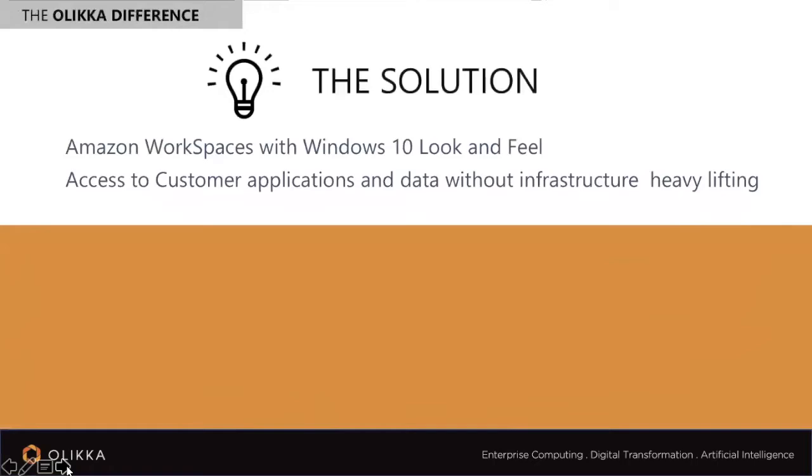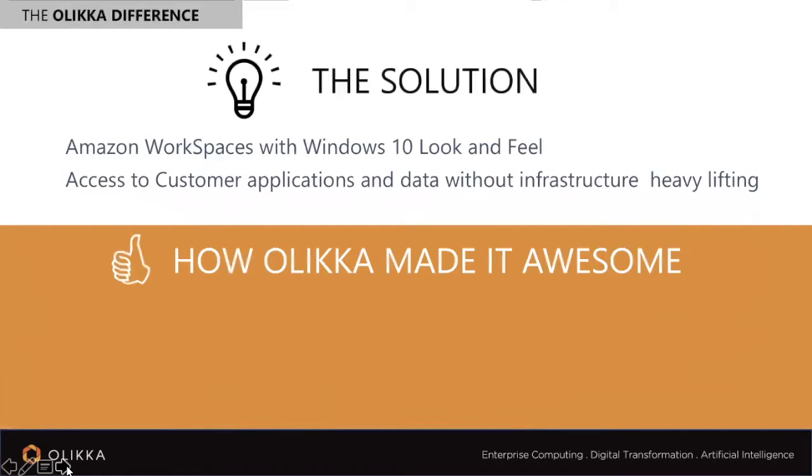So that's pretty much about the Amazon WorkSpaces solution. How Olikka has made a difference in making the solution even better is by having automated provisioning using serverless computing. This really takes the manual input or human element out of provisioning workspaces on a day-to-day basis for your new or existing users. So it doesn't require heavy manual touch from the support staff, and once added in, doesn't require any regular maintenance or upkeep. So really reducing the admin overheads in provisioning workspaces.